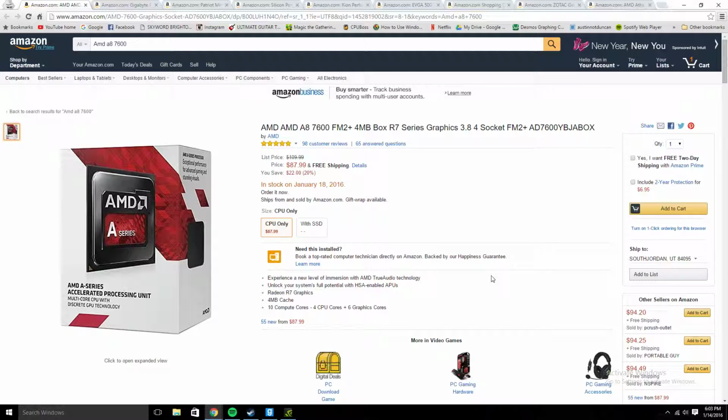So the first part of our build is the AMD A8 7600. This is an APU which gives you a quad-core CPU that clocks between 3.1 to 3.8 gigahertz, and also it has a built-in dedicated GPU which is very decent and will allow you to play mainstream games like Garry's Mod, Dota, League of Legends, anything like that with no problem. About 720p, 1080p, and it's a good deal. It comes with a decent CPU and decent integrated graphics.